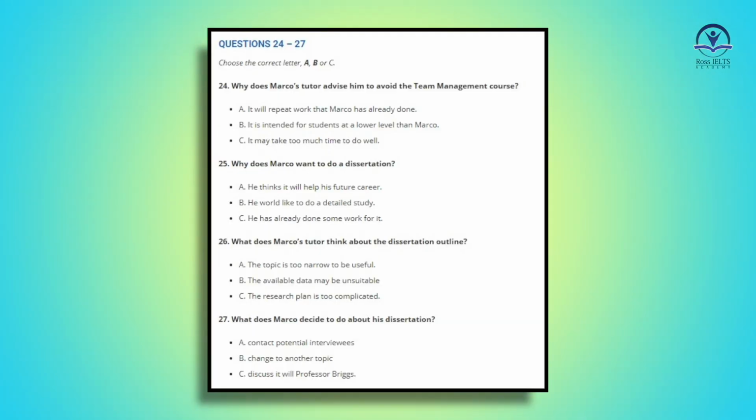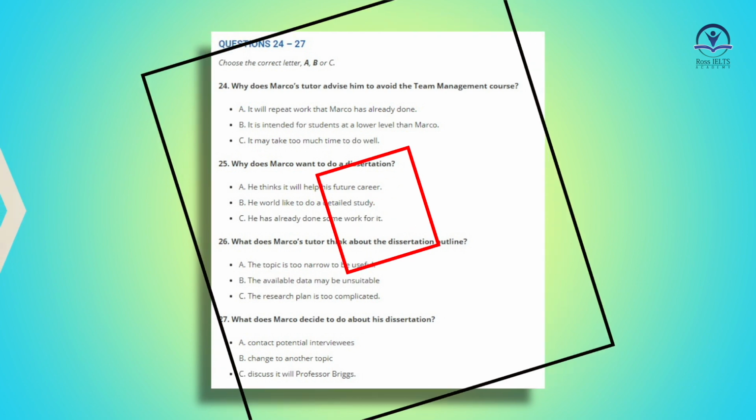You will hear a discussion between a business student called Marco and his personal tutor about the courses that Marco should take.